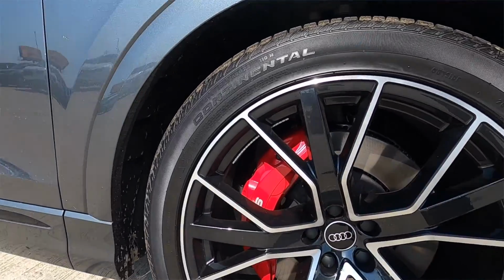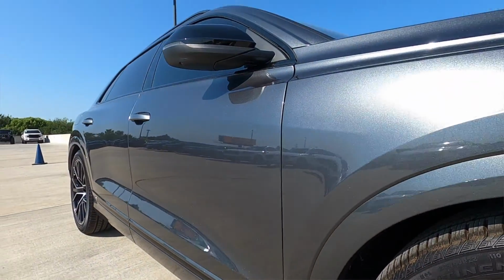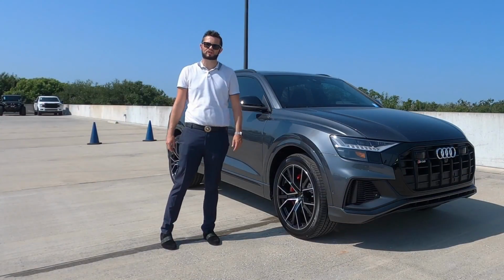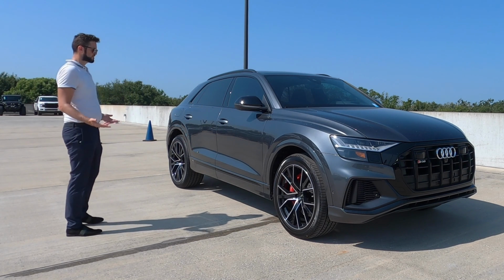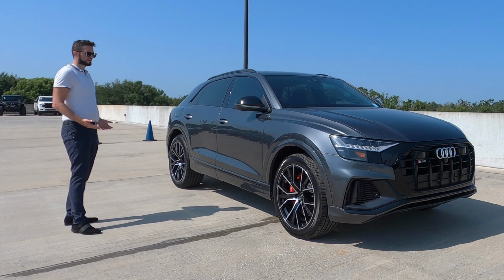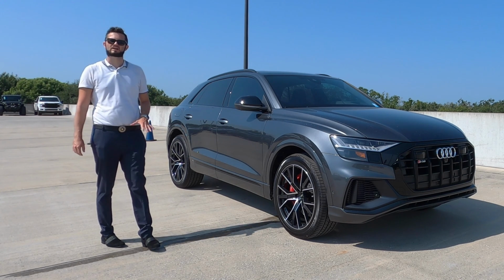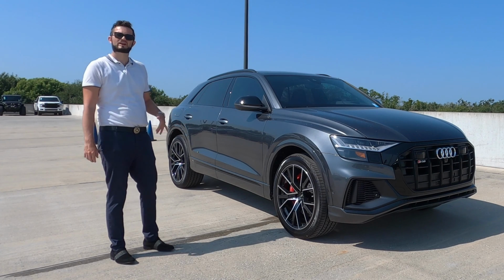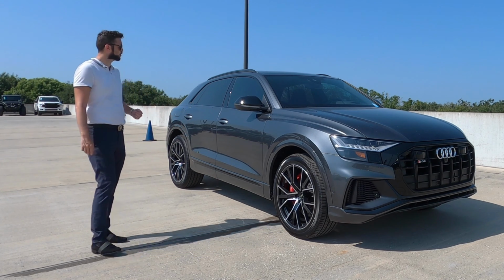We have the sport package, which gives us the red brake calipers, active roll stabilization, and sport quattro rear differential. Because it's air suspension on all 4 corners, even with upgraded wheels, it's still going to be a pleasant drive. And when you have that much horsepower, you have to have an acoustic front windscreen. All the windows are dual pane.